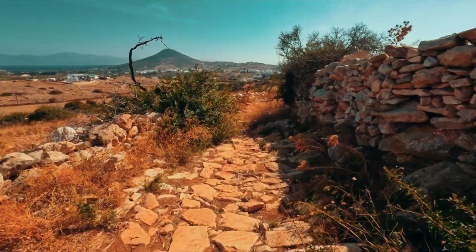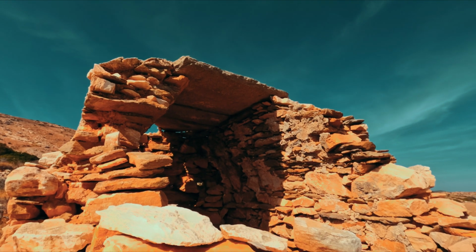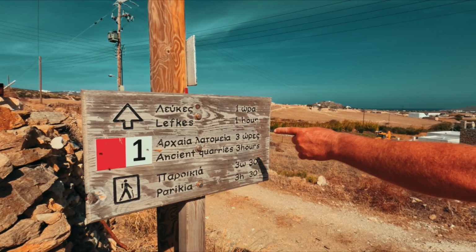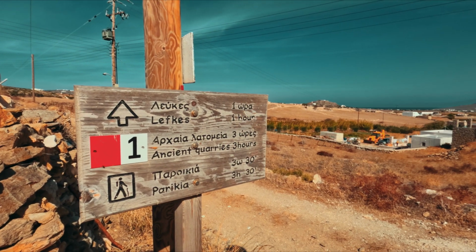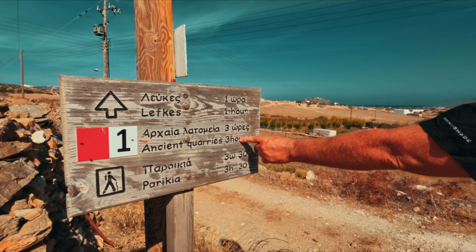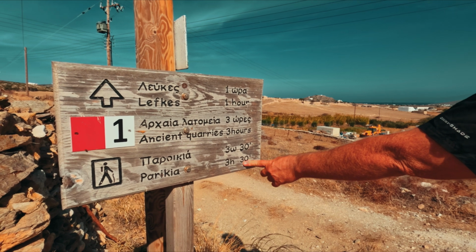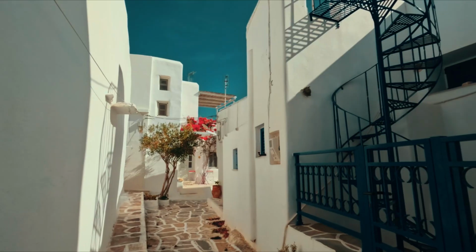Most people drive up to Lefkes, or walk to this next village, the name is here, and then you catch a bus from that village back up to Lefkes. As you can see, we left Lefkes. Took us slightly longer than an hour, but there you can go to the ancient quarries, 3 hours, or you can go to Parikia, 3 hours 30.